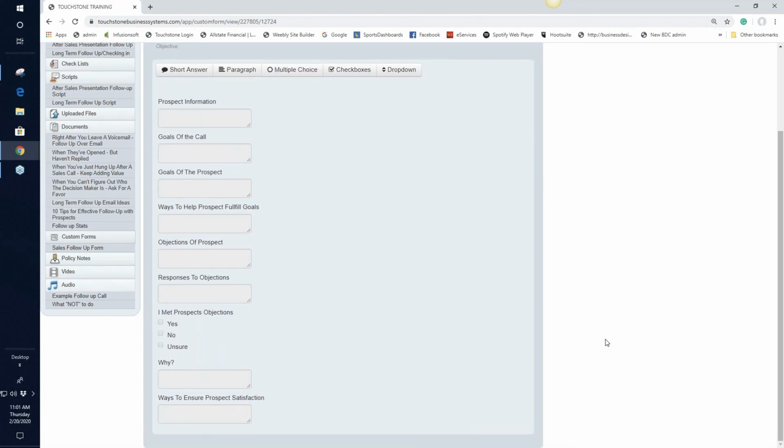So right on the dashboard, your salespeople can come and put prospect information, goals of the call, goals of the prospect, ways to help fulfill those goals, objections they came up with, and responses to those objections. This just allows that salesperson to keep as much information as possible about what happened during the sales process so they can then access that information when they go to follow up.